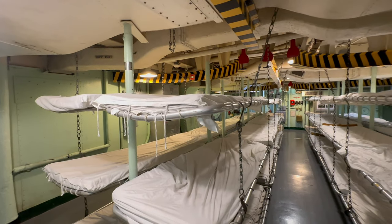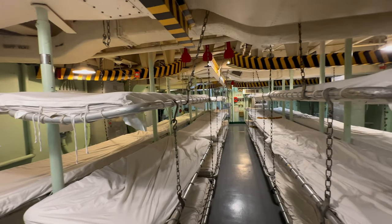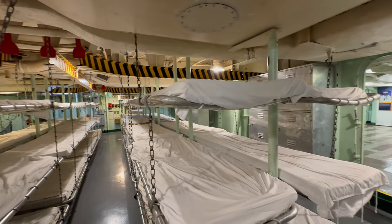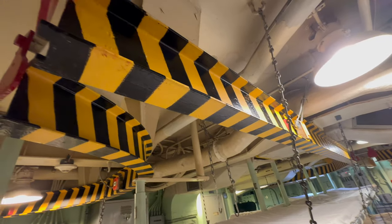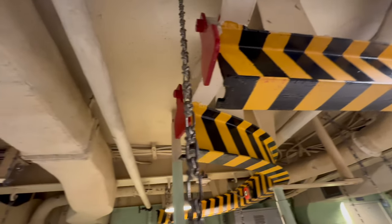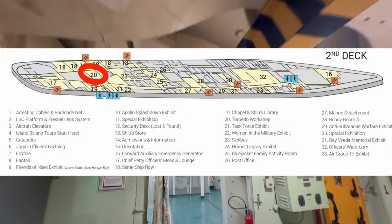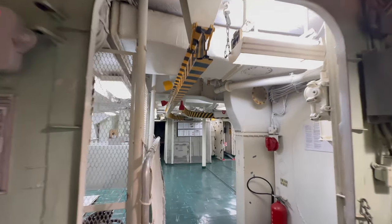These are crew sleeping quarters. It's a tight space, but this was home for hundreds of sailors. See those yellow and red metal structures? These trucks were used to move heavy ammunition like torpedoes. We arrived at the torpedo workshop.